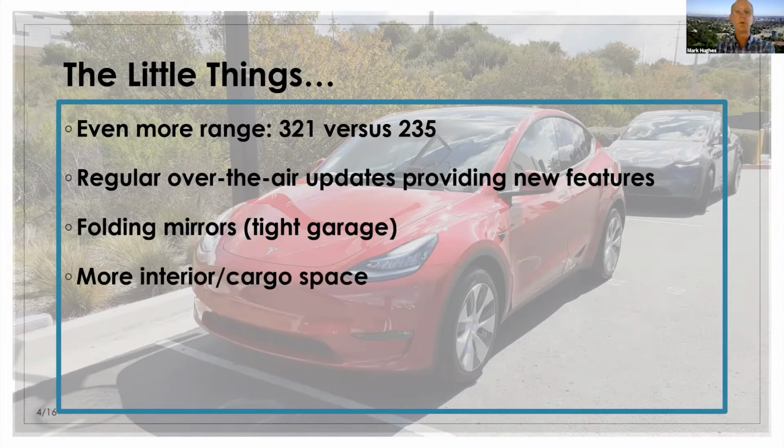Obviously, the Y has more interior space than the Bolt. And the value of this is we have friends that come visit us a couple times a year, and they bring enough luggage to stay a few months, although they're not staying anywhere near that long. And their luggage really just barely fit in the Bolt. It's no problem in the Model Y, which is handy.